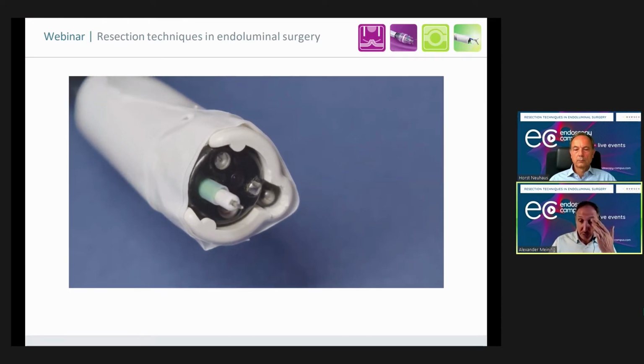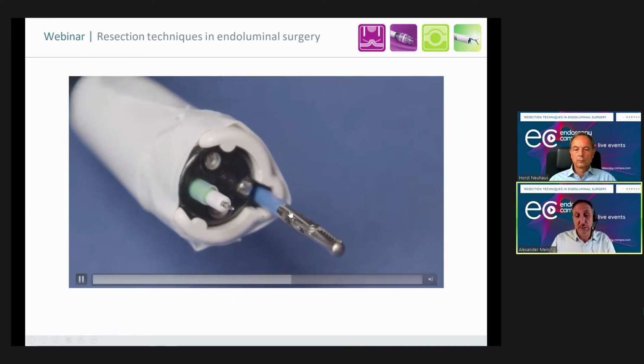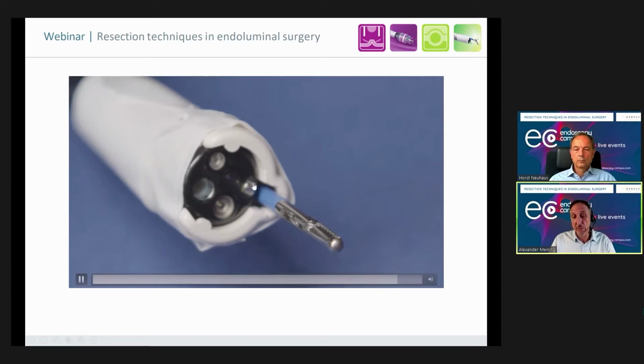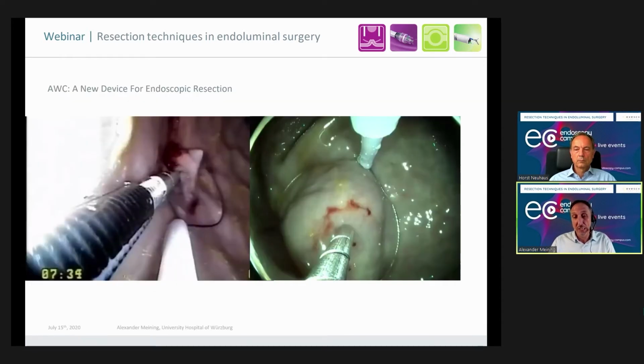So this would be now for ESD plus. You have a knife, and then you have a grasping forceps that is introduced through the additional working channel. Of course, you can see that you cannot really steer or do an independent maneuver with these 2 instruments, but there is one large advantage in comparison to the standard dual endoscopes, as you can see here.